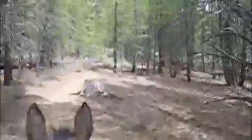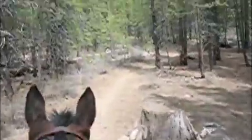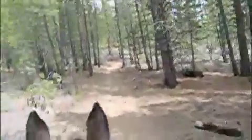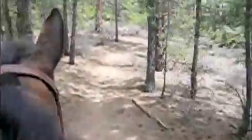This is one of the moments that we're not right on the creek. We climb up, get up a little bit out of the canyon. Pretty soon we'll be looking down in it.